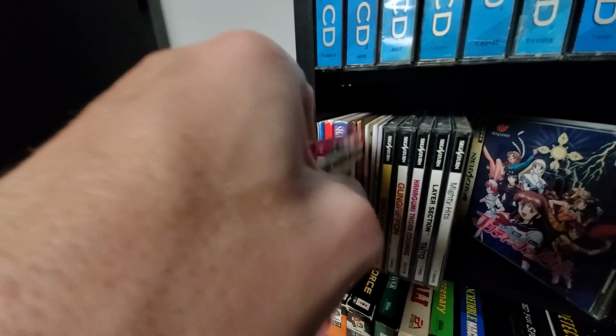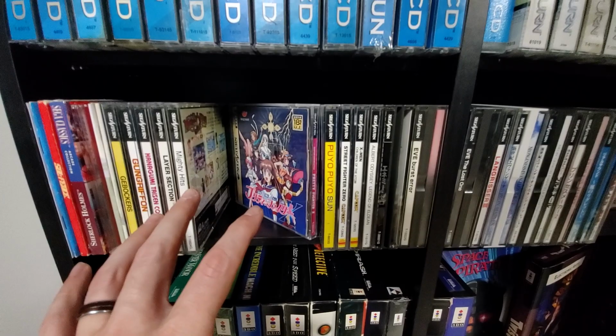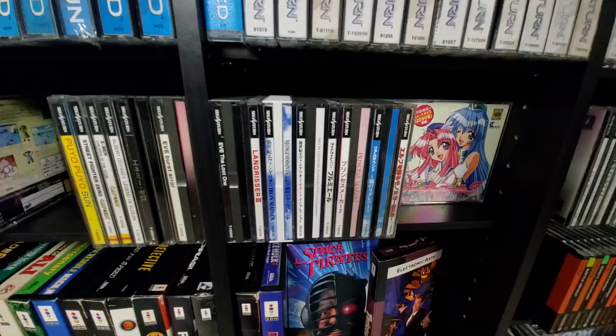There we go. And then we have my import Sega Saturn collection. These are kind of lined up by games that I can play because I don't know how to read Japanese. And then everything else. There's so many games that I'm just like, I want to play it, but I can't do it. This game here is, I don't know what the name of this is.